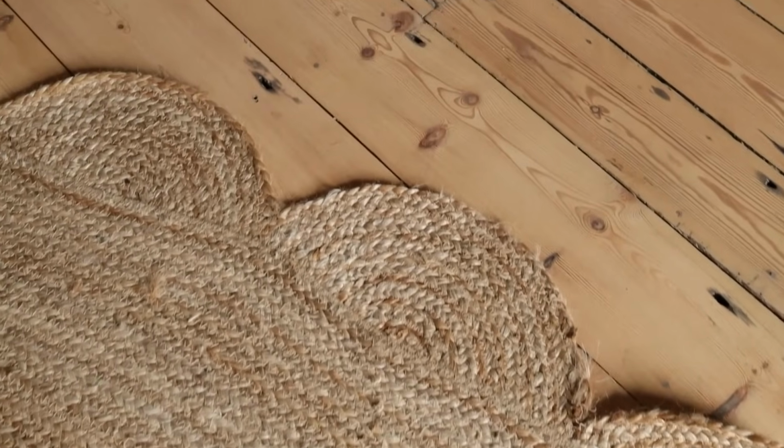But yeah, we love it, and you'll see in some of the other rooms we've gone for rugs and things to add a bit of warmth and texture to the floor. But yeah, we love the floor. It's nice, yeah, an original feature.